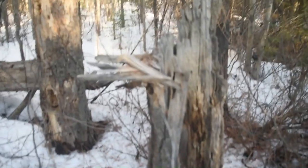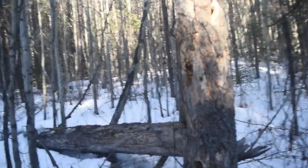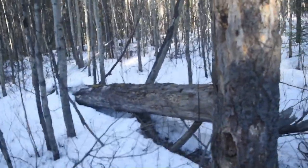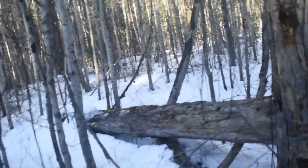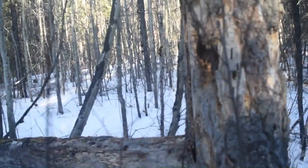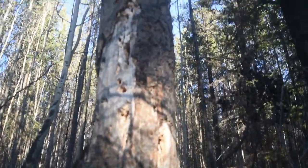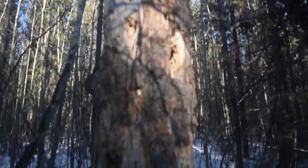This is an old poplar tree. It's honeycombed on the inside. And it couldn't stand the force of the elements anymore and broke off. And actually, there are two trees that broke off. And here's the second poplar.